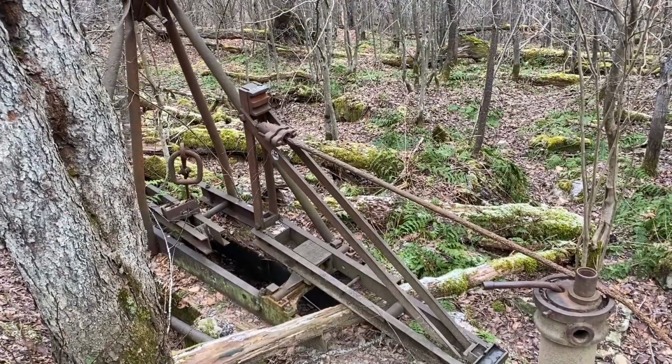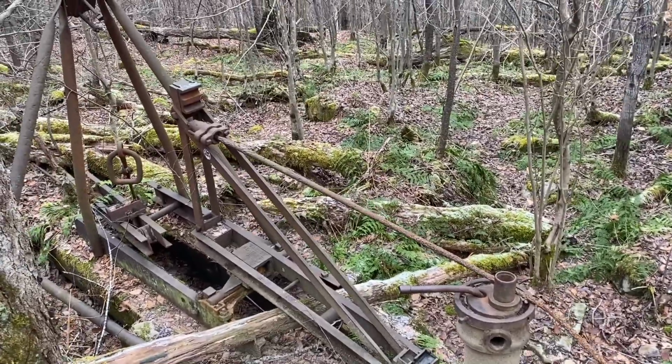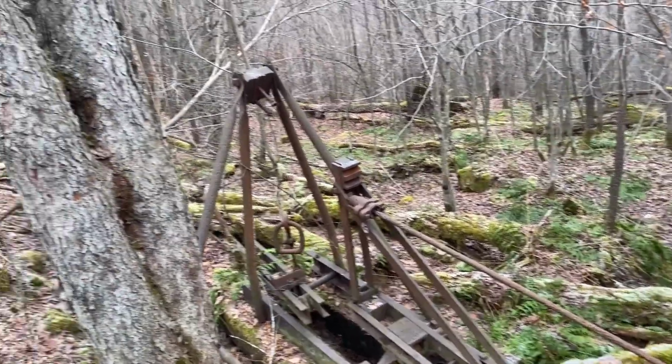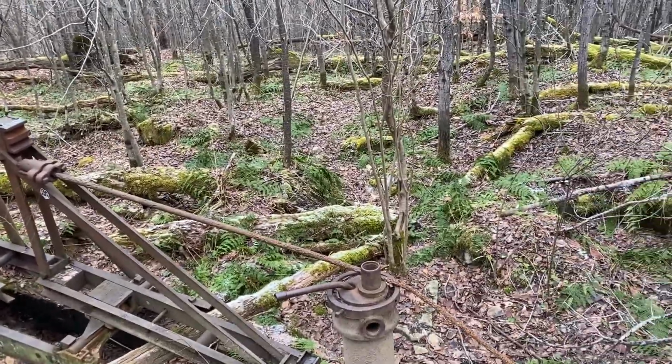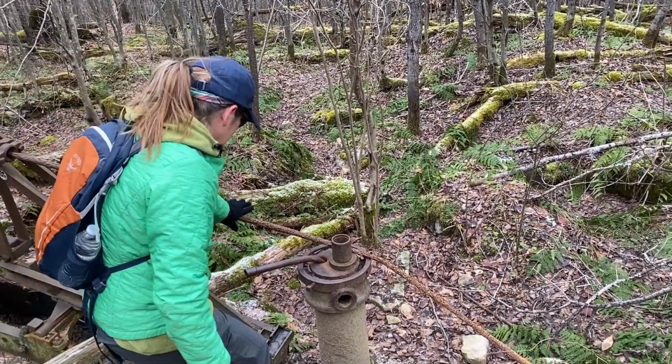So this was just off the path. I'm not sure what this is. Looks like part of the rail. Would it be the cables that they would have attached? See these cables? Yeah. Here? That would have attached up to the bridge to start it. I don't know.